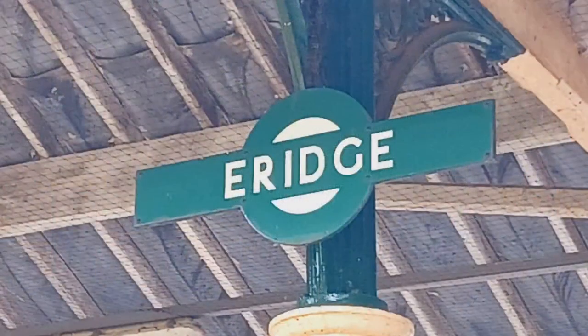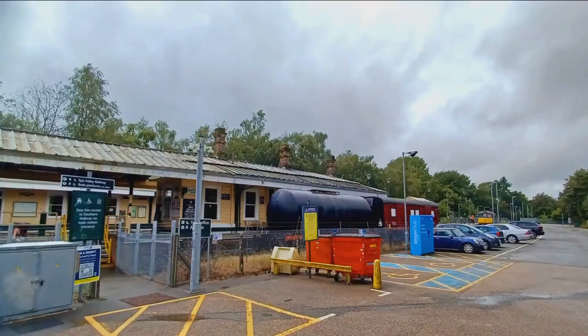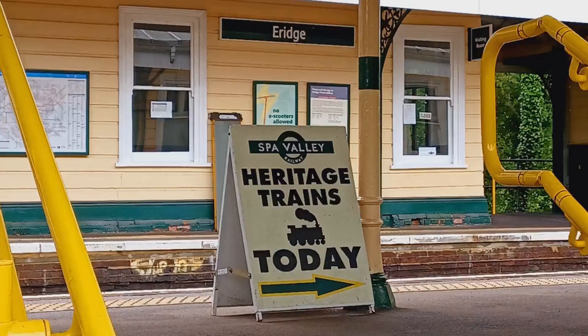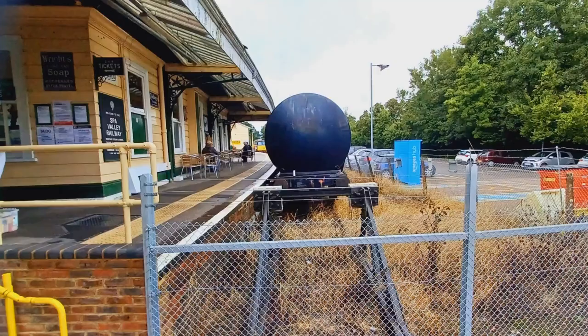Eridge Station was opened the 3rd of August 1868 by the London, Brighton and South Coast Railway. The Spa Valley Railway reopened their section to Eridge on the 25th of March 2011.